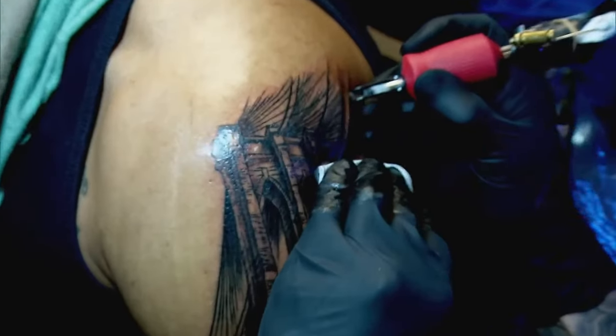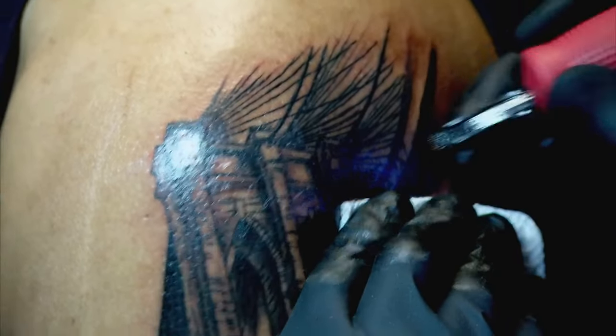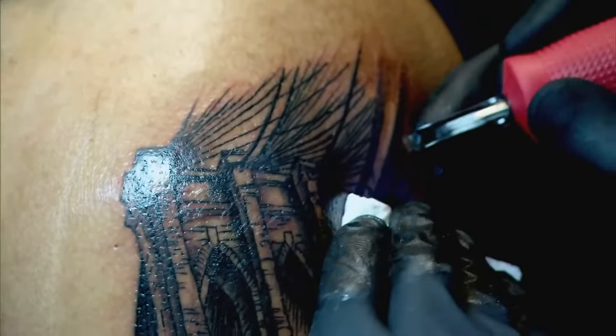His tattoo, man. There's a lot of things wrong with it. On the wires, his lines aren't all straight, so he's shading them dark over it just to compensate for that. He's just missing the mark.